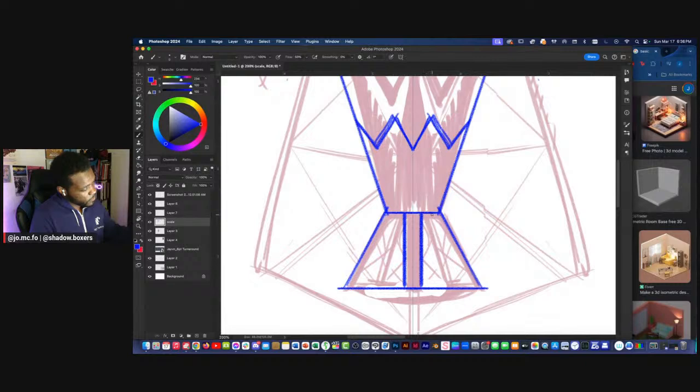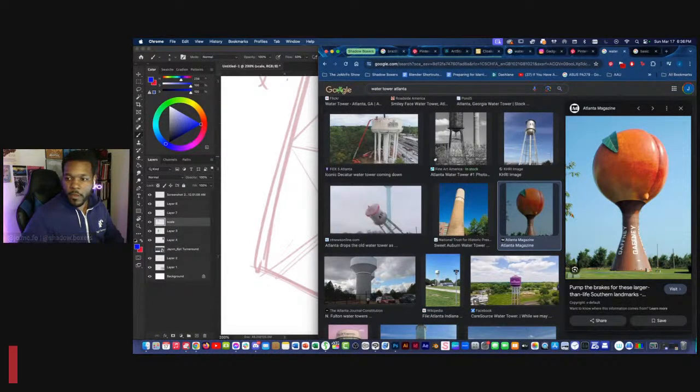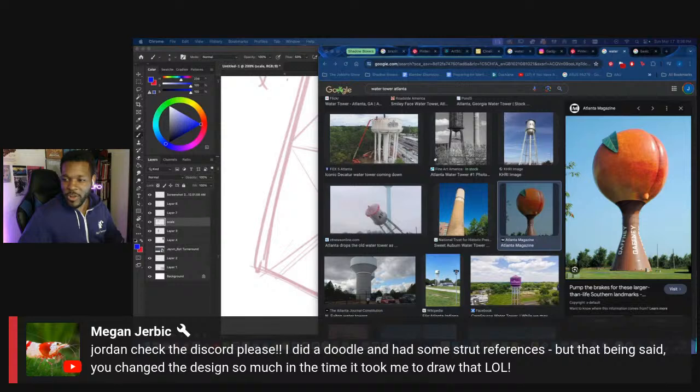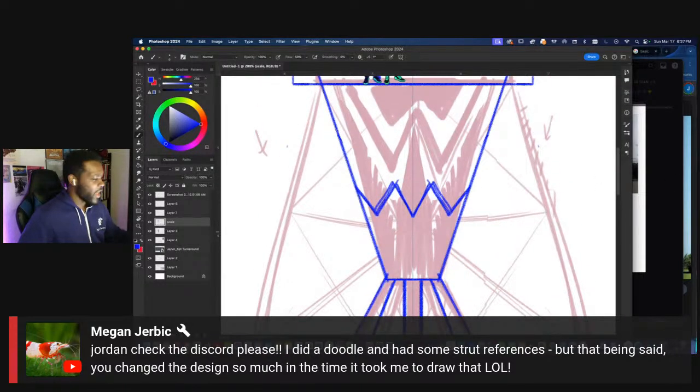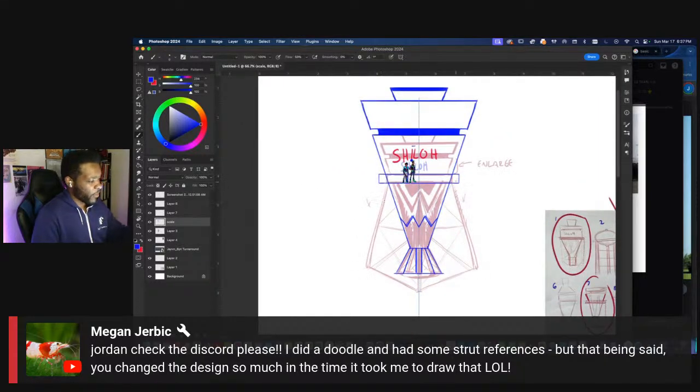Okay, so we got that. And then let me see how the brackets and legs work. Jordan, check the Discord, please. I did a doodle and had some strut references, but that being said, you changed the design so much in the time it took me to draw that. Oh, okay. Let's check the Discord. Hold on. Hold up. Wait, why are there two? Oh, I see. Okay. I see what you're saying. The angle's too extreme. Yeah, that's fine. Yeah, we can adjust that. Not a big deal, but good catch, though. Good catch. Thank you, Megan. Appreciate you as always. And it's still applicable, you know? It's still very much applicable.